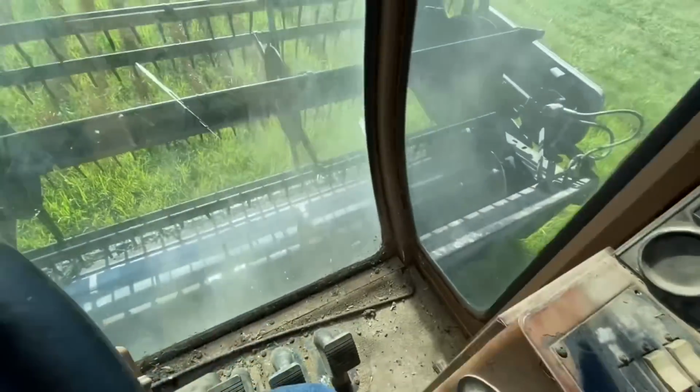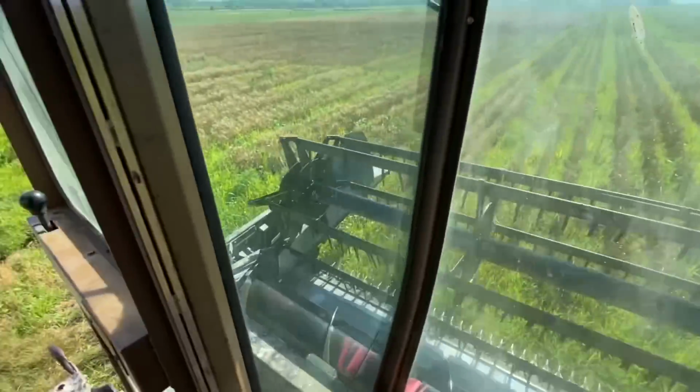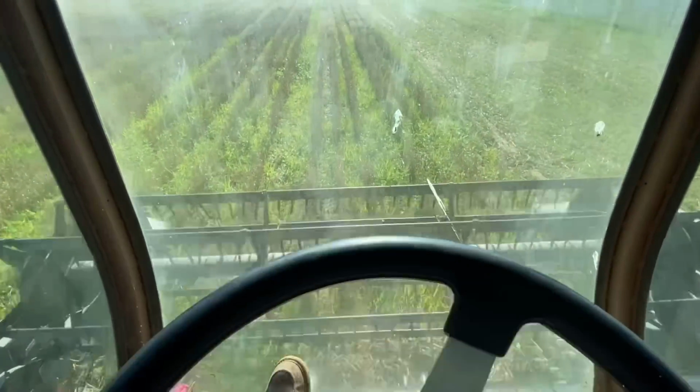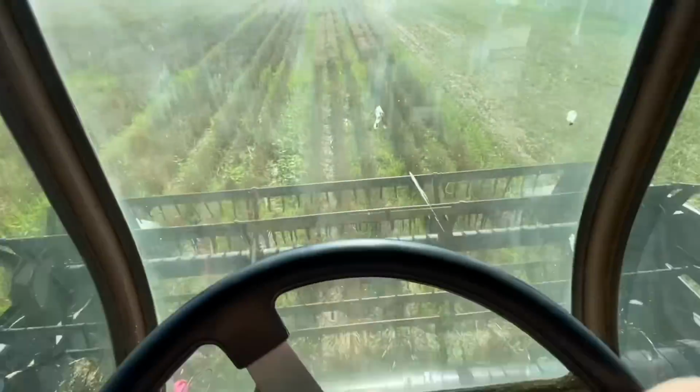Got dust coming out of the feeder house. I'm gonna flip the head on. All right, I think we're good to cut. I got my end rows knocked off so I can turn around, and it's smooth sailing for the next 1.5 acres.